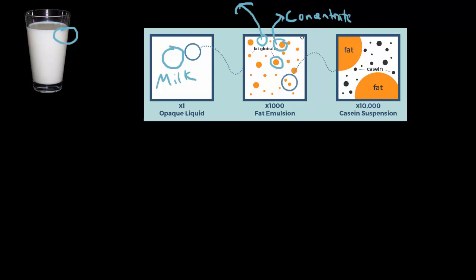But what's giving this white background color its whiteness? We need to zoom in even more, and to see that, we have what's called a suspension here. This suspension is the main protein in cheese and milk, casein. These casein proteins are what's responsible for the opaqueness and white color of milk.